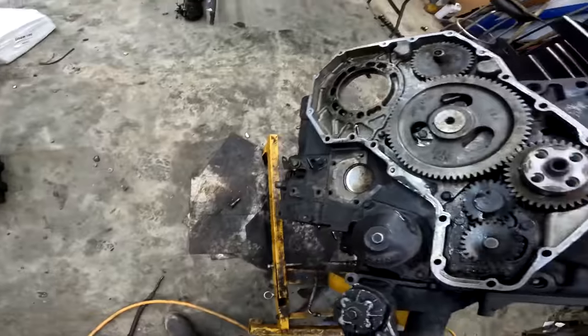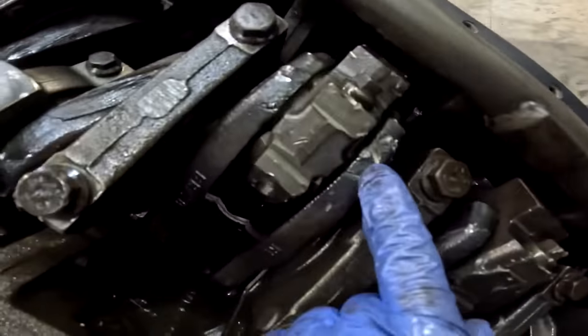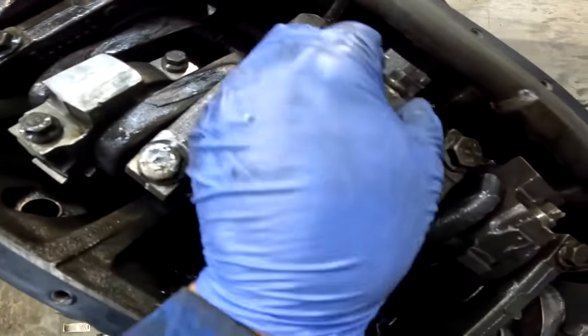I'm about to struggle. How much struggling? All of it. These things don't get any lighter. Doesn't matter how much dinner you ate. Look at the crank. Just been beat to shit.